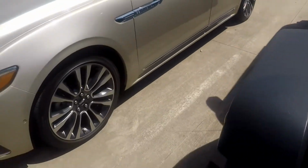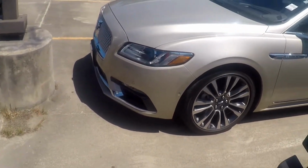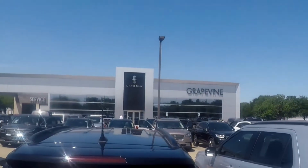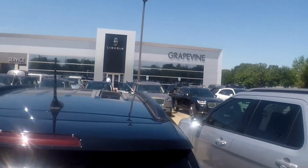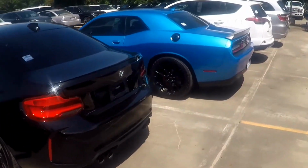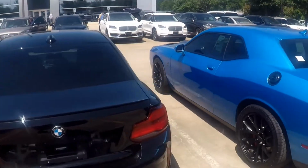Look at that right there, boy. Lincoln Continental. That's it, man. We up here. Lincoln Grapevine. I'm gonna see if I can find one of these.